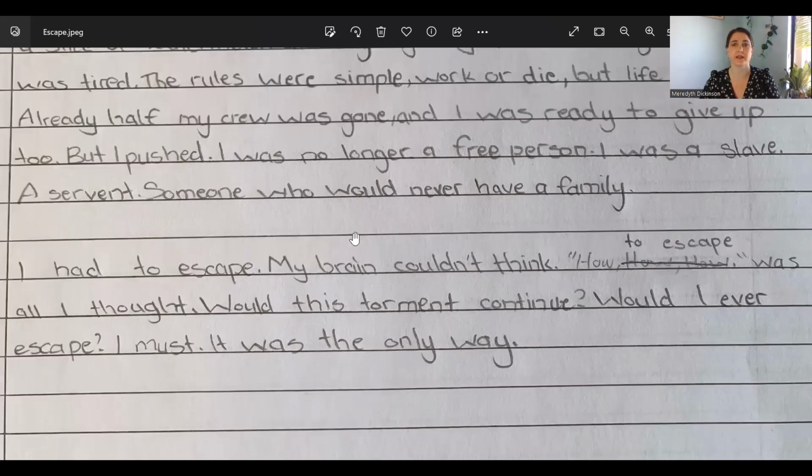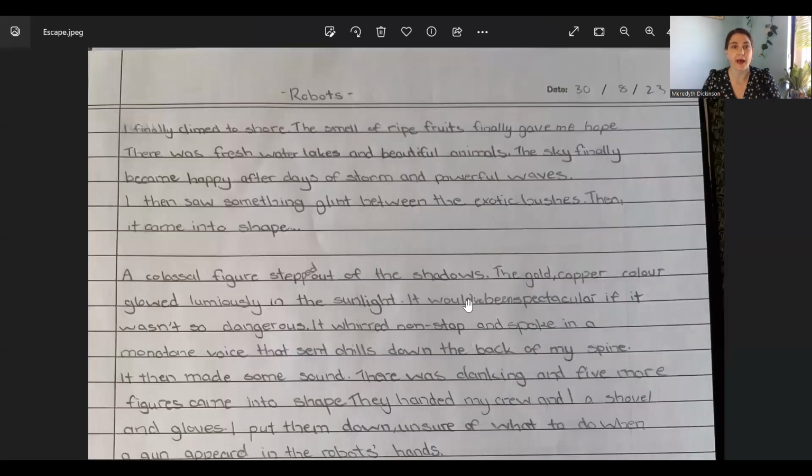Okay, so she always does a lovely job with her writing. Through here, the description, so straight away you can understand that it's some kind of shipwreck situation. So the climbing to the shore, the fresh water, the animals, after days of storm and powerful waves. So the ship's been in a storm, it's wrecked. And so she's found this island shore to stumble onto. So she has done a beautiful job of show, don't tell here.